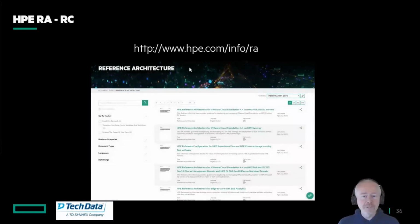The link is very simple. You go to hpe.com/info/RA, reference architecture, and you will see that at the moment there are more than 100 reference architectures available. What is it? It's a document, a PDF with tested, validated, certified configurations, supported by HPE, with a bill of material, with all the components, with all the major steps to do the initial installation and configuration. It's almost like the Bible. Yeah, know that they exist.